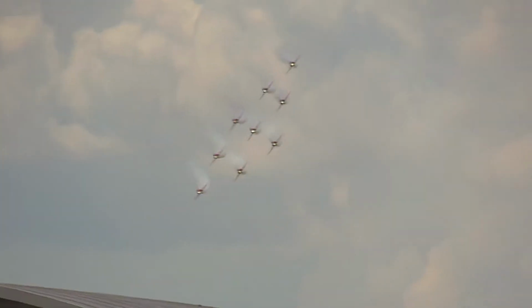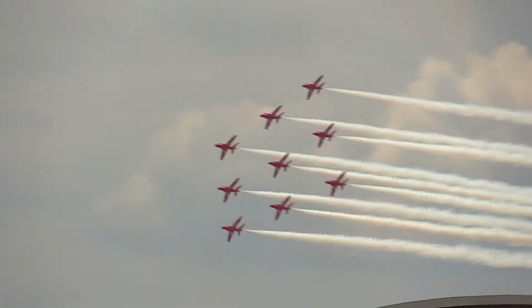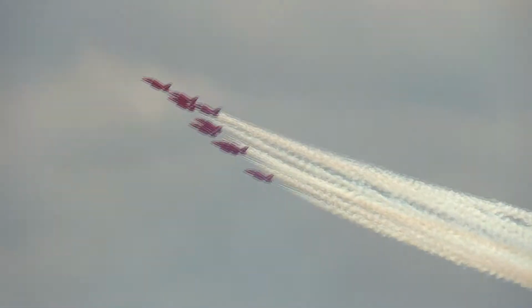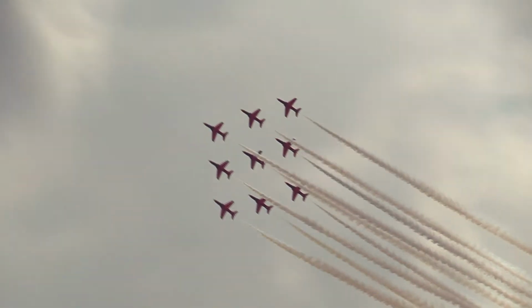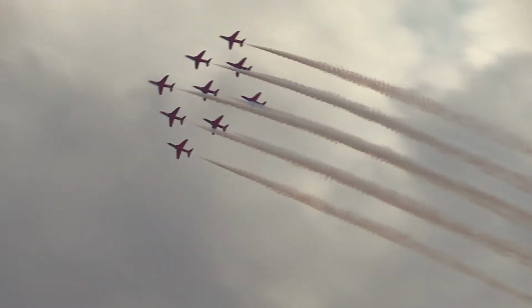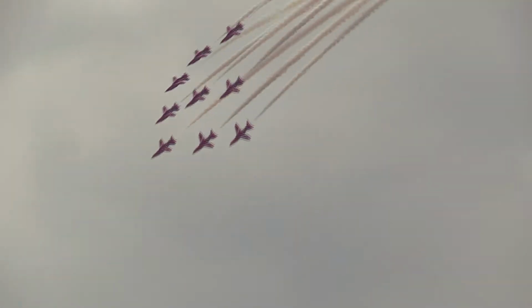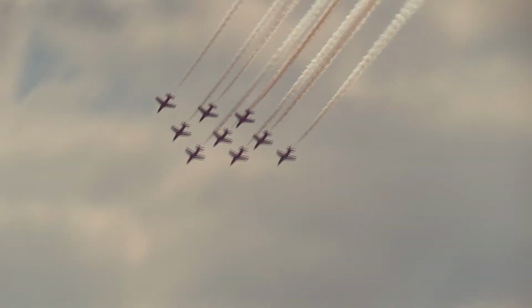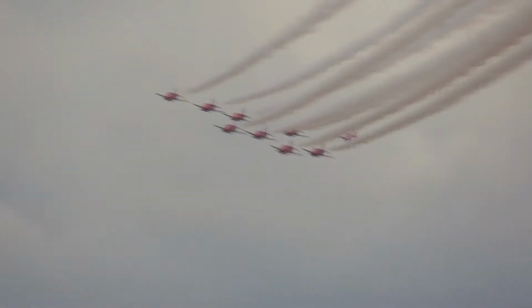To the right now, our trademark shape, this is Diamond, and it's the Diamond Roll. There we go, our trademark shape, all nine jets smoking, once again at 400 miles an hour and 2,500 feet, inverted. Finishing with the Diamond Roll, that now signifies the end of the first part of the aero display, where so far we've had all nine jets fitted.